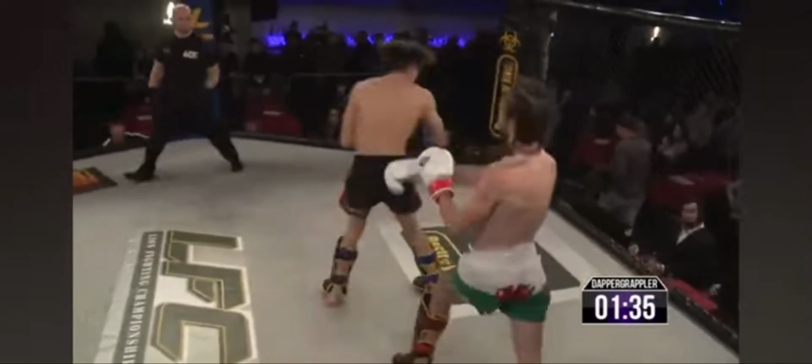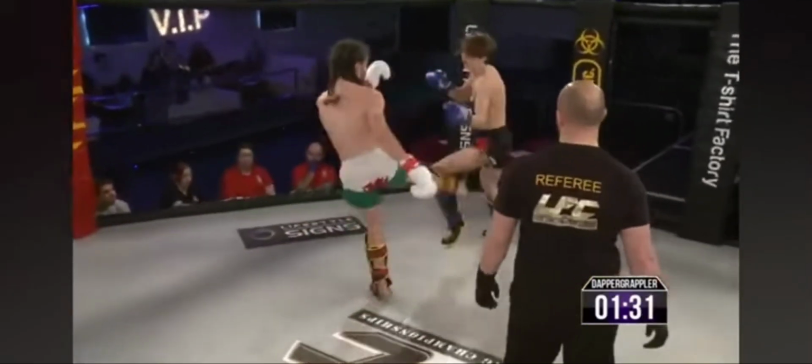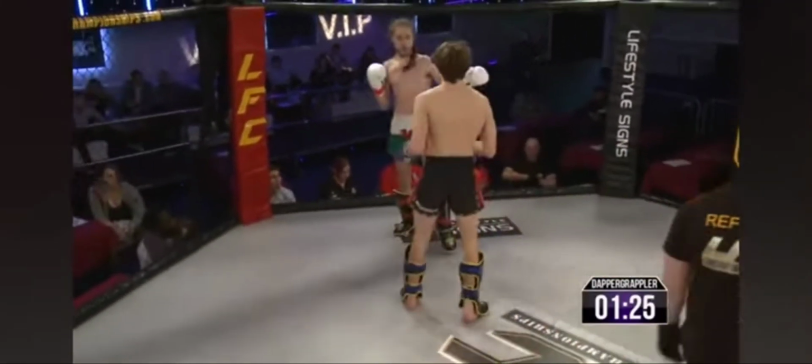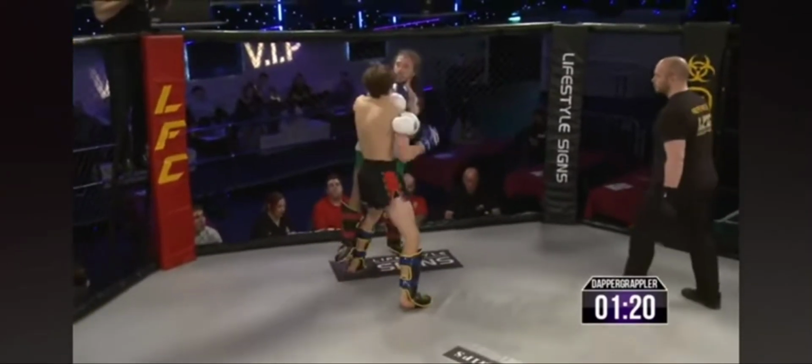Oh, and again, looking to land those kicks. Very active with his stand-ups, got some great movement. We can see Nichols there working on the outside, and he's a very responsive fighter. He's able to throw combinations, dart out of range and then come back in with those strikes, as we're seeing here with the right hand.